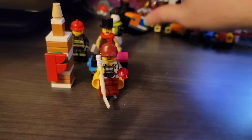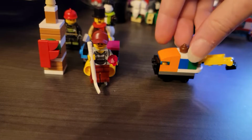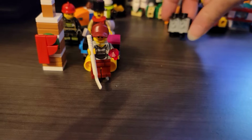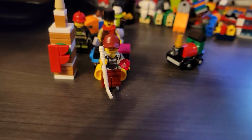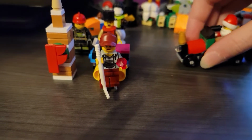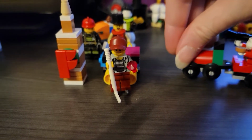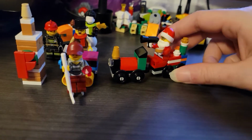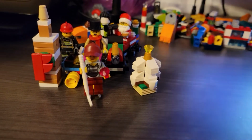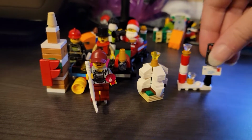I mean, these are your little daily builds, so I'm not expecting the world. It's a trash truck. It was supposed to be picking up the poops. I just put them on top of the truck. There was the train engine. That was one day. The train car was another day. And Santa was a third day. So this little trio was 3 days worth of presents. Little tree, a little North Pole with a letter and a lamp on it.